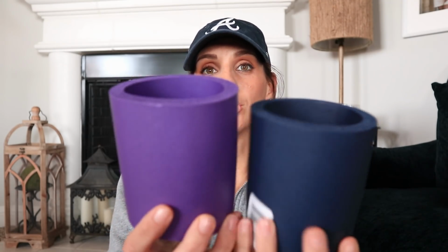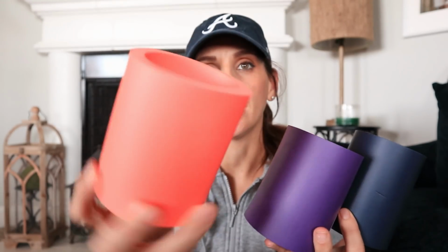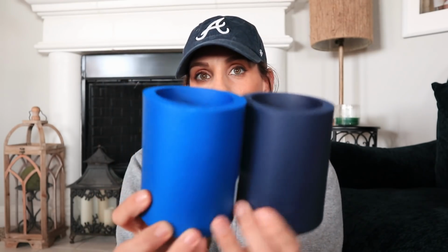I found some adorable koozies, and I love the color selection, and I also love that they are absolutely solid. There are no prints. This navy one is beautiful, but they did a true blue as well. So I wanted to put those two together so you could see. There is a plain black one and a red one. I don't know if there were any other colors available, but I scooped every one that I found.